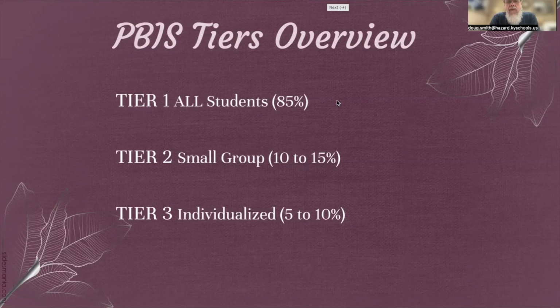One example that we could talk about as far as a tier two strategy is small group social skills instruction. A lot of times with our students that need those tier two supports, they are lacking social skills. And those social skills, like any skill, have to be taught explicitly to the students. Those are the strategies that we're putting into place for those kiddos that are struggling with tier one interventions.